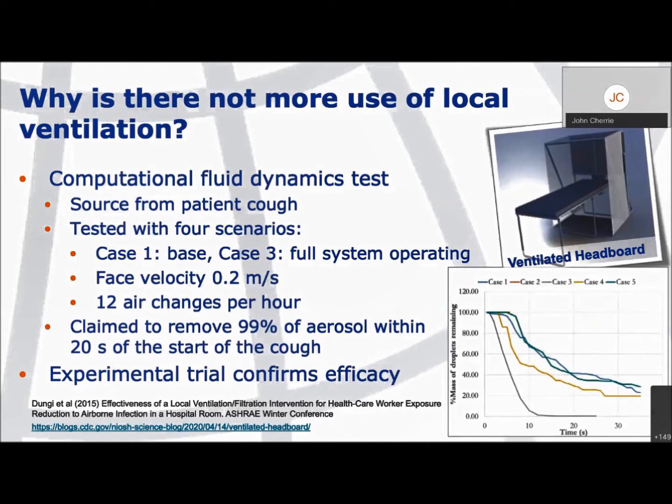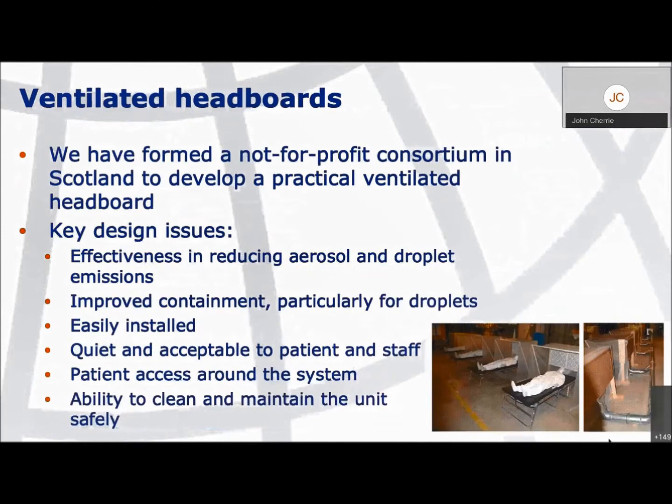NIOSH went on and further tested the system in practice and found that the measurements of the containment obtained were very similar to what they'd identified in the computational fluid dynamics test. So really, there's a reasonably good case for expecting that this kind of system would be effective. But I don't know about you, but I've never seen one of these in action. And so there must be something that's giving rise to the system not being applied.